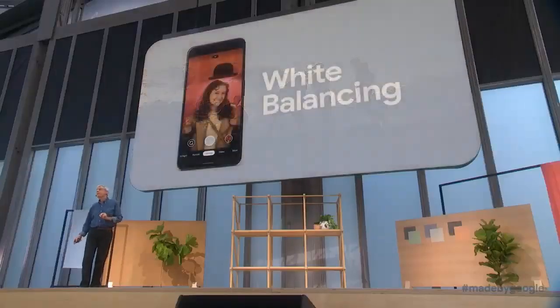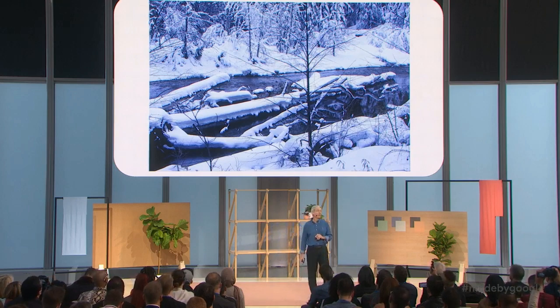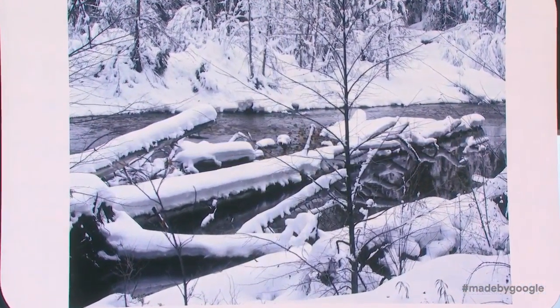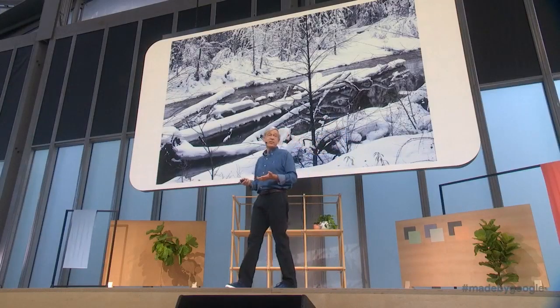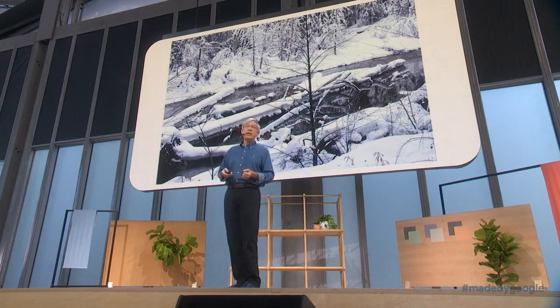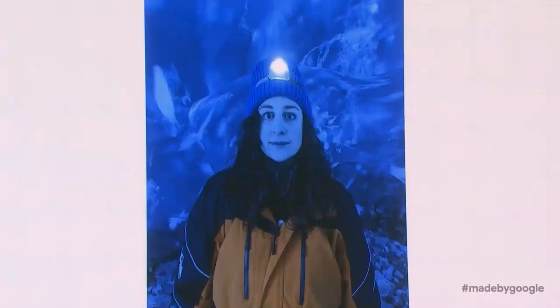Second, white balancing in photography is a hard problem. Mathematicians call it an ill-posed problem. Is this snow blue the way this SLR originally captured it? Or is it white snow illuminated by a blue sky? We know that snow is white. With enough training, so can the camera. We've been using learning-based white balancing in Night Sight since Pixel 3. In Pixel 4, we're using it in all photo modes. So you get truer colors, especially in tricky lighting. Here's a tough case, an ice cave. It's blue light, but not a blue person. And here's what it looks like with Pixel 4's white balancing.